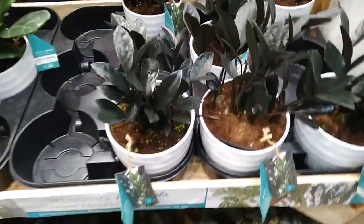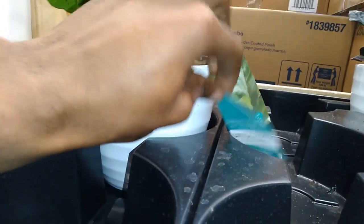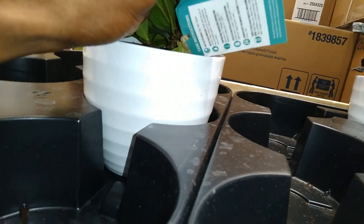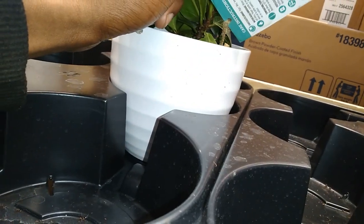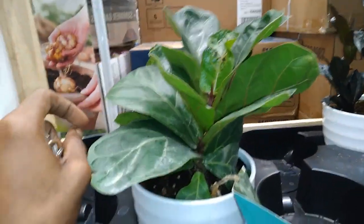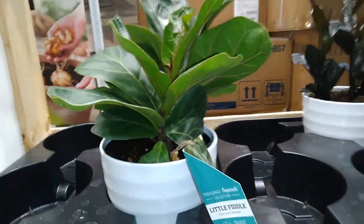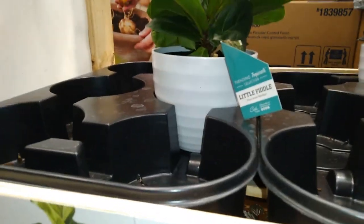I found the Trending Tropical box. I don't know if these are the old ones, because the newer vases come in black. But these here are the old white ones. You have your Little Fiddle. Now I think this here is another fiddle here that I think is, yep, it's still a ficus, guys. It just grows smaller. Now this one here I wouldn't mind having, just because it grows a lot smaller and less leggy, I would think, or presume. Haven't done much research on them, but little, so I guess, you know, smaller.